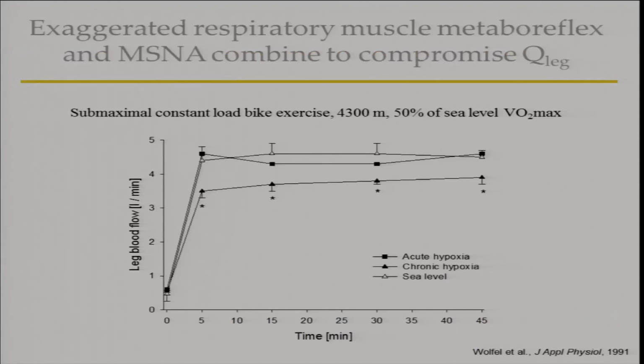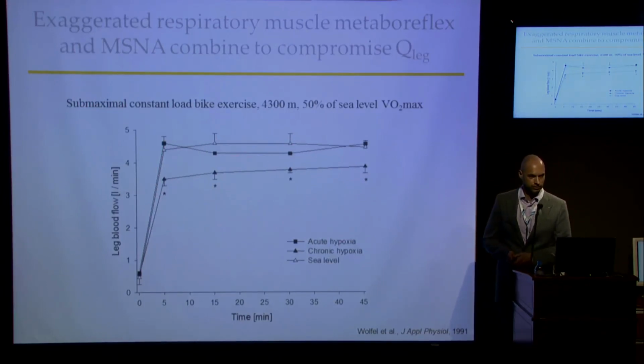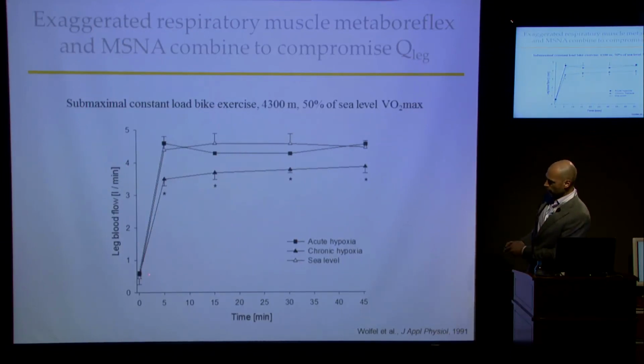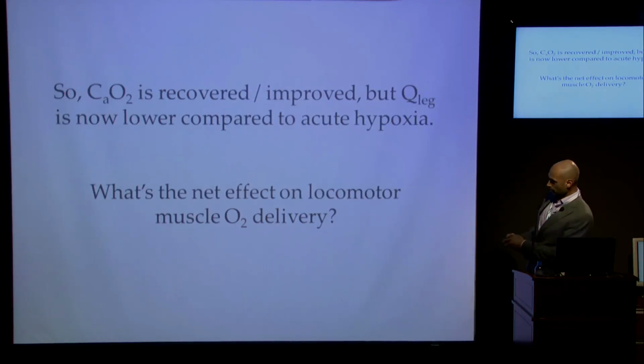Here's what actually happens to limb blood flow during exercise. Again, this is sea level, white here. This is leg blood flow. This is sea level. And then we have acute hypoxia. The blood flow to the leg was not significantly different compared to the sea level exercise, but then following the acclimatization, where the respiratory muscle metabolism reflex and the increased MSNA, even at rest, played such a huge role, you actually see a reduction in the blood flow to the leg during exercise. So on the one hand, following prolonged acclimatization, you have an increase in content, which is actually recovered and improved over sea level values. But limb blood flow is now lower compared to acute hypoxia.